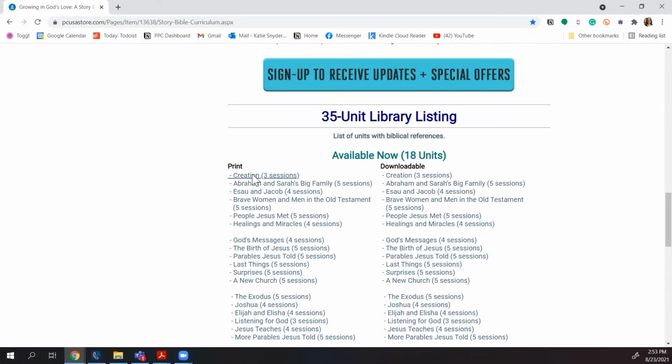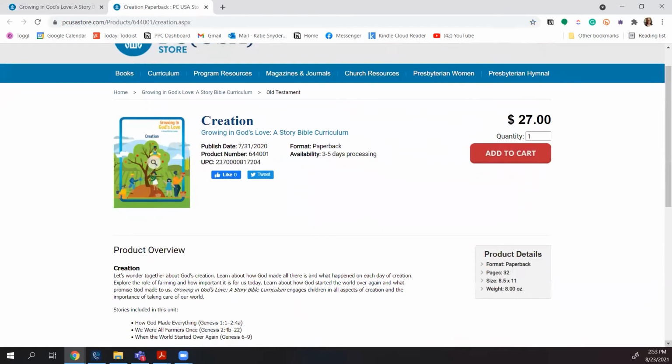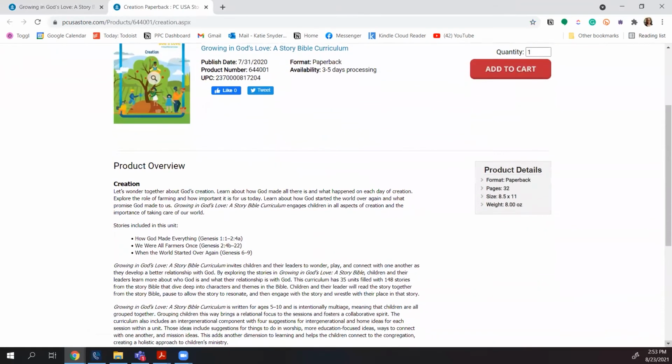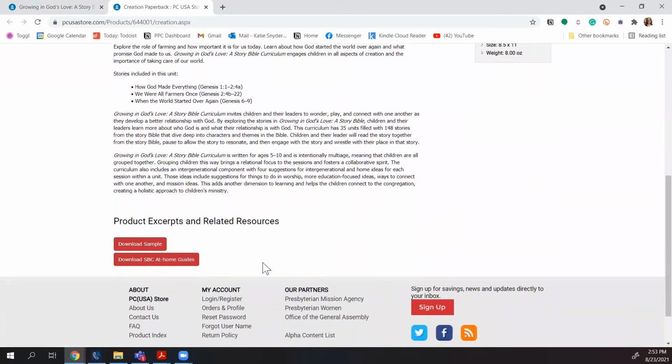Now, if you want to download the at-home kit guides, I'm going to show you how to do that next. So you're going to click on the unit that you're most interested in, and then you're going to scroll down to the bottom of that page. And after you scroll down, you're going to see a red button that says download the at-home kit guides. And that is where you will download the guide.